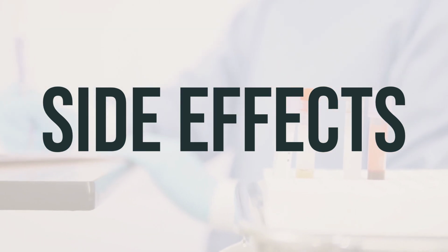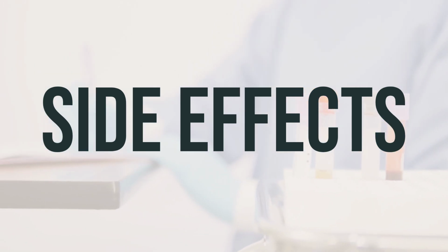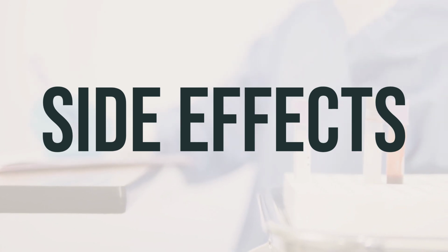Remember, this is not a complete list of possible side effects, so it's important to contact your doctor or pharmacist if you notice any other effects not listed here. It's important to discuss any concerns or questions about the use of this medication with your doctor and to follow their instructions carefully.